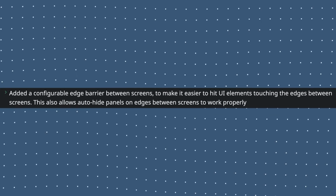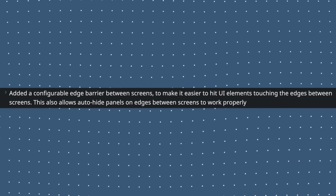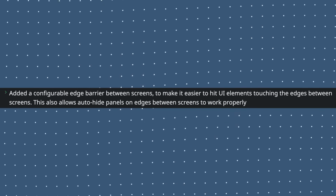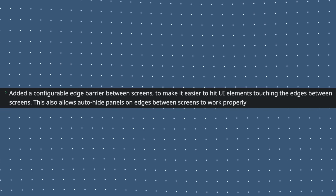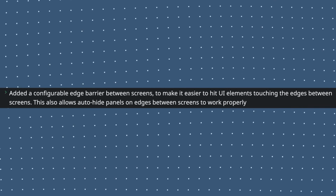They've added a configurable edge barrier between screens. This is good because it makes it easier to hit UI elements touching the edges between screens, and it also allows auto hide panels on edges between screens to work properly, where it was inconsistent before.